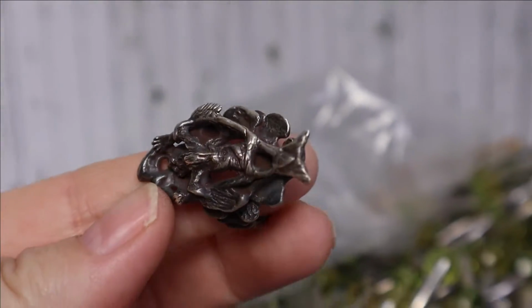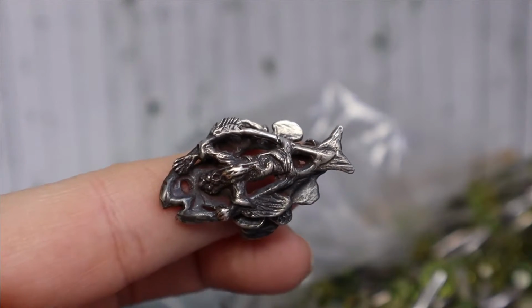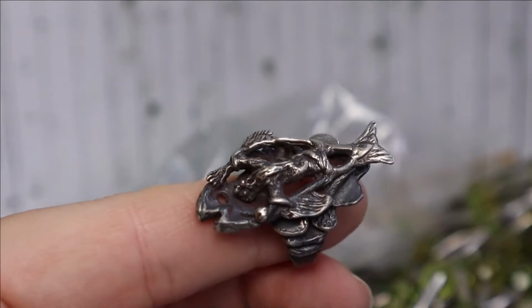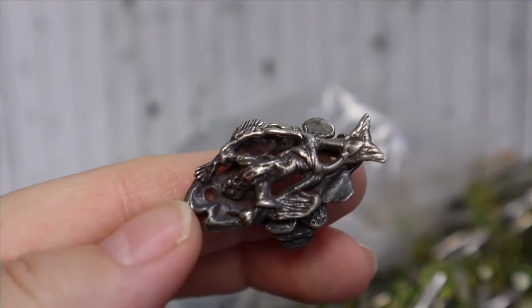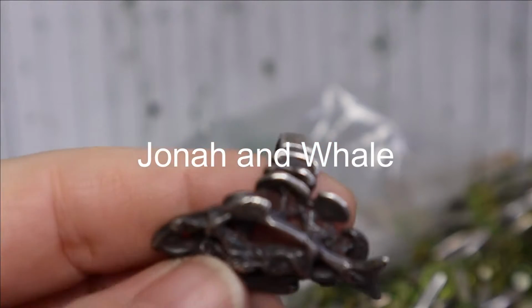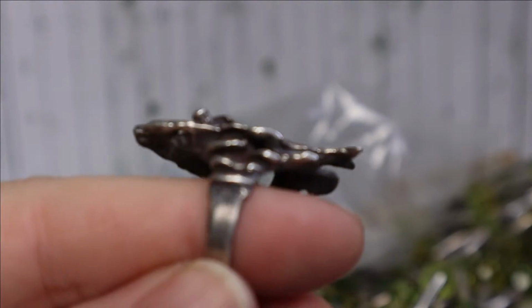Okay, so this one I got from Tiffany's Cool Finds. I did pay up for it. I paid $25, I believe. But it's a fish with a man in it. It reminds me of, you know, Noah being swallowed by a whale kind of thing.